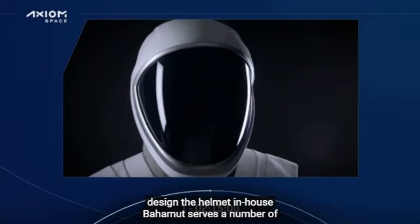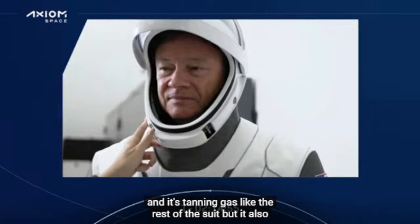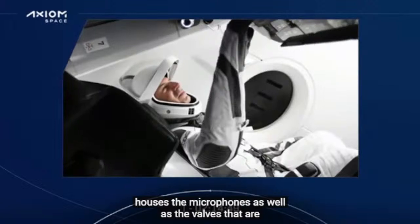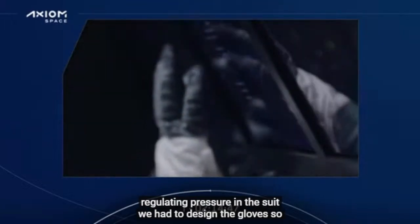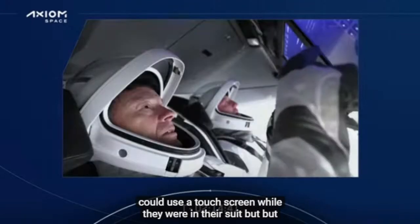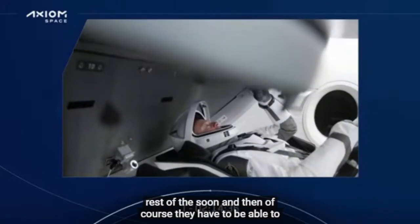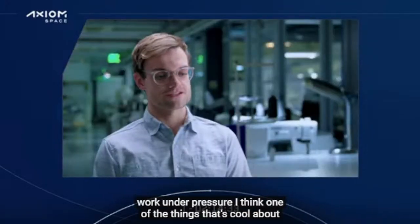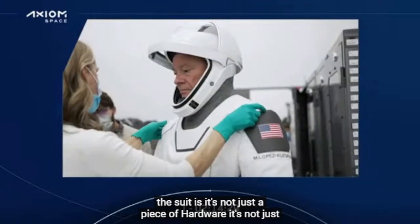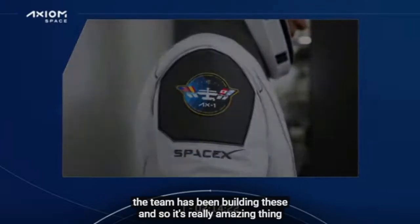We designed the helmet in-house. The helmet serves a number of different functions. Obviously, it's protecting the crew's head and it's retaining gas like the rest of the suit, but it also houses the microphones as well as the valves that are regulating pressure in the suit. We had to design the gloves so that they would work with the touchscreen so that the crew could use a touchscreen while they were in their suit. But the gloves also still had to do a number of other things like the rest of the suit. And then, of course, they have to be able to work under pressure. I think one of the things that's cool about the suit is it's not just a piece of hardware, it's not just a suit. It's a very personal thing to work on for everyone on the team who's been building these, and so it's a really amazing thing.